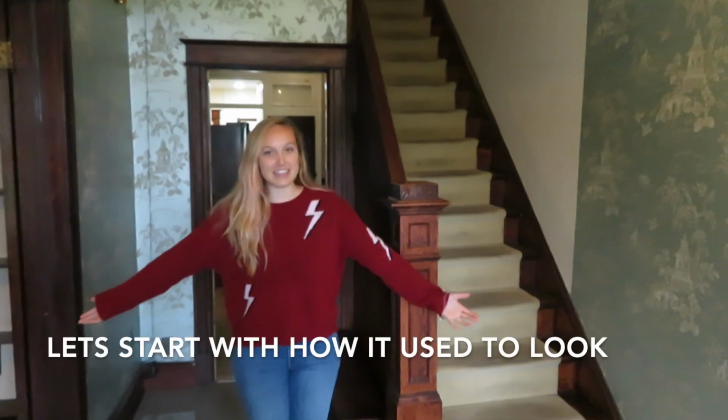And obviously this is not done yet. There's furniture, as you will see, is missing, and there's stuff I still want to do, but I thought it was a good time to show you guys what we've done so far. And I also cleaned a little bit, but it's still not perfect. But anyway, let's go. This is the entryway.